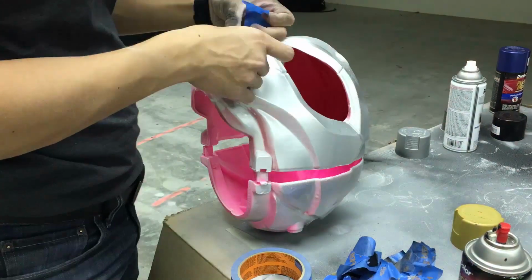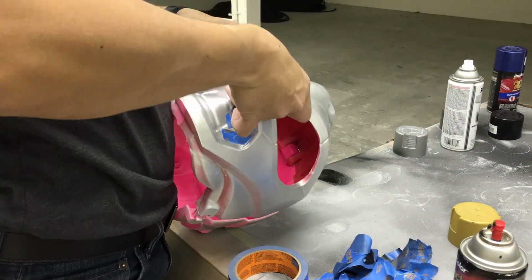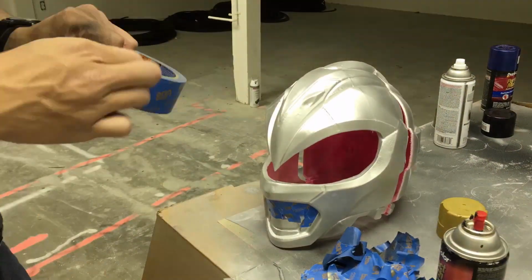And then from there, once you get it painted, we added detail like scuffs and scratches and stuff like that to weather them down and make them look more realistic.